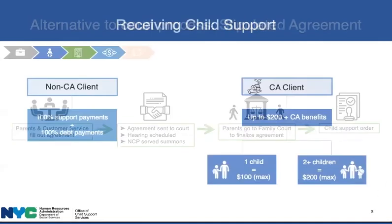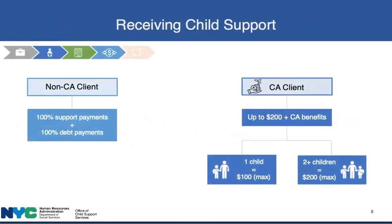So, when am I going to receive child support and how much am I going to get? The non-cash client, and remember the distinction between a cash client and a non-cash client is that cash assistance is being paid on behalf of the children. That makes someone a cash assistance client.